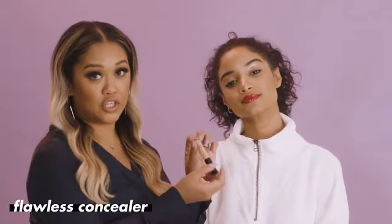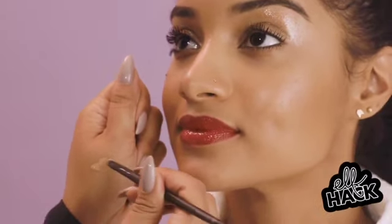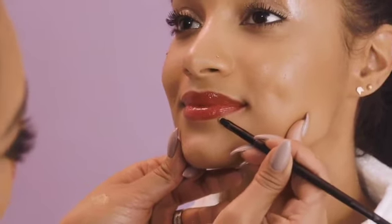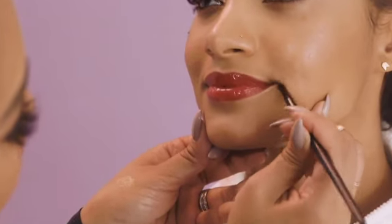And if you mess up, it's okay. Take your concealer, which I have our flawless concealer right here. You're gonna take a lip brush or a small precision brush, dip it into your concealer, and then you can underscore your lip line, and it will give you that really pretty crisp lip look.